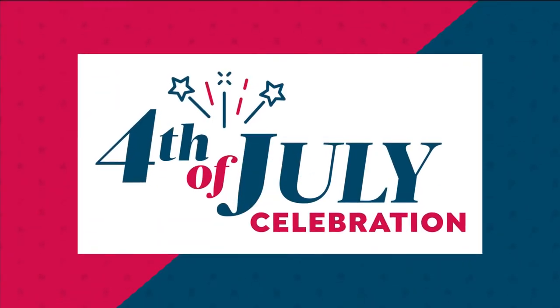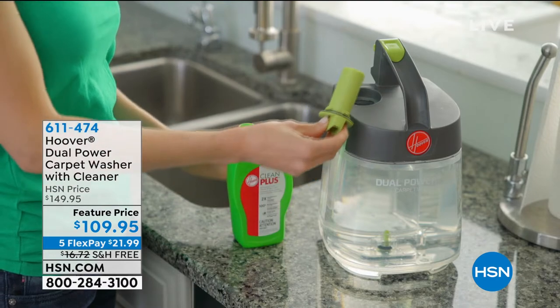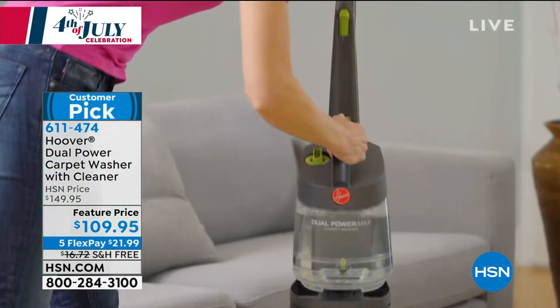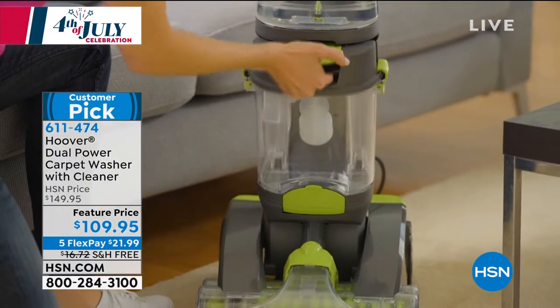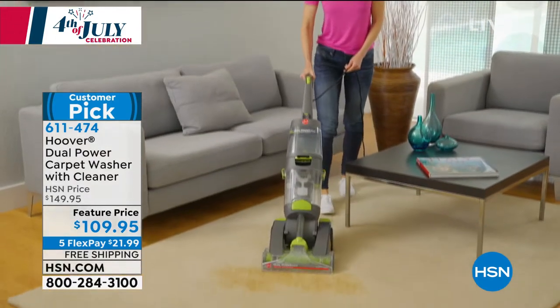We, in fact, this hour are going to be giving you a chance to shop with us for some great solutions for around the home. And right now, we're going to talk about your carpets and how to own your own carpet cleaner by the leaders in the industry. Hoover is bringing to us a full-size upright carpet washer, the very best price that they offer on any of the carpet washers. Take a look at your screen.